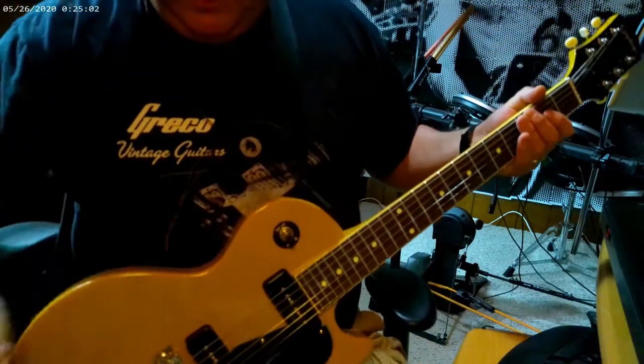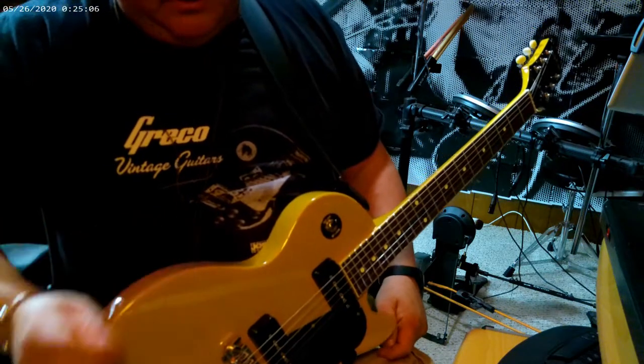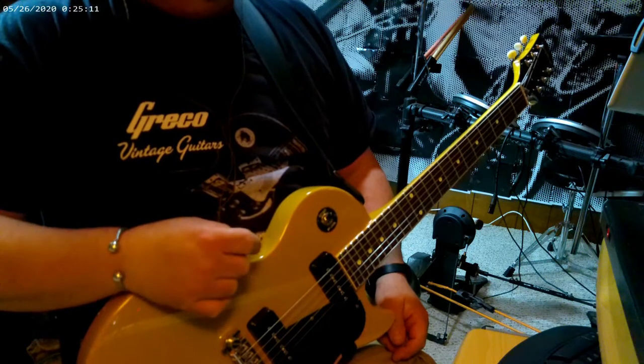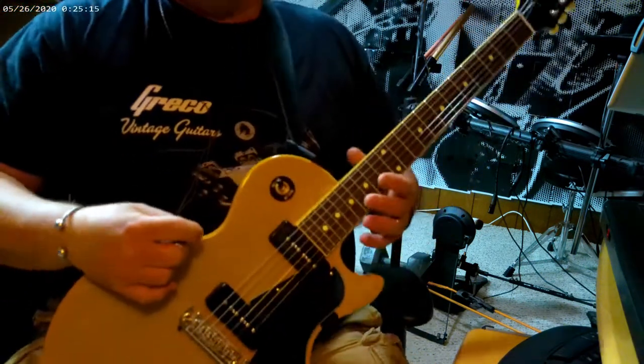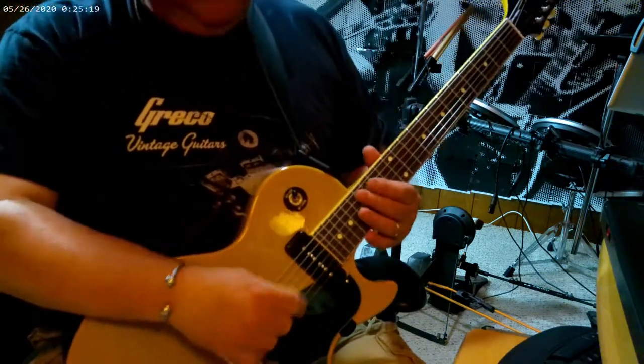Alright, so that's running it through the sounds. I like the wet Marshall the best. It can do metal. Not as effectively as humbuckers could, but it can do metal. It's got a really thick neck. I like that a lot.